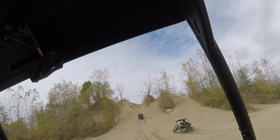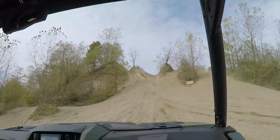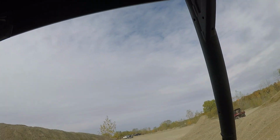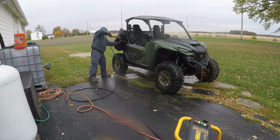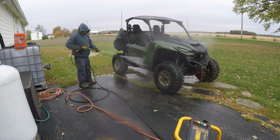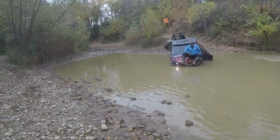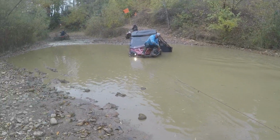Woo! He's just sailing. Woo! That was great. Rock sections, sand washes, whoop-de-doos, a little bit of everything. Are we gonna get him? We're gonna get him. We gotta get him. He's stranded on his own little island.